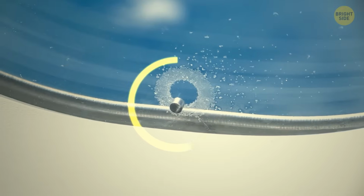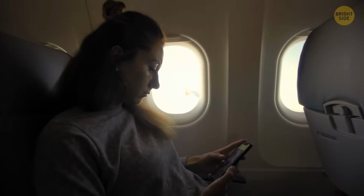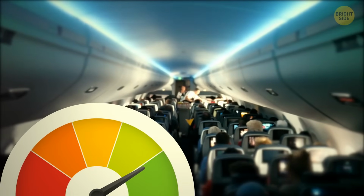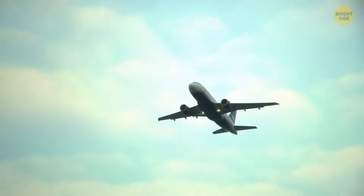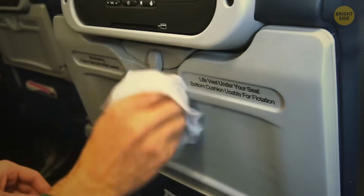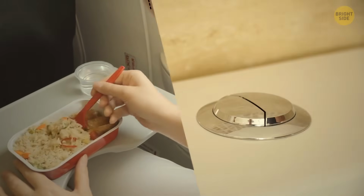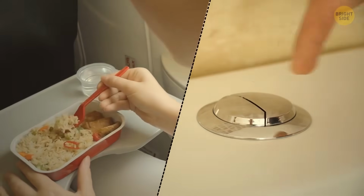And what about those tiny holes at the bottom of airplane windows? They have an extremely important function of regulating the air pressure inside the cabin. In other words, they help planes fly high up in the sky. Big responsibility, right? By the way, tray tables on an airplane are the germiest places inside the entire cabin. Studies showed that the trays had 8 times the amount of germs on the toilet flush button.